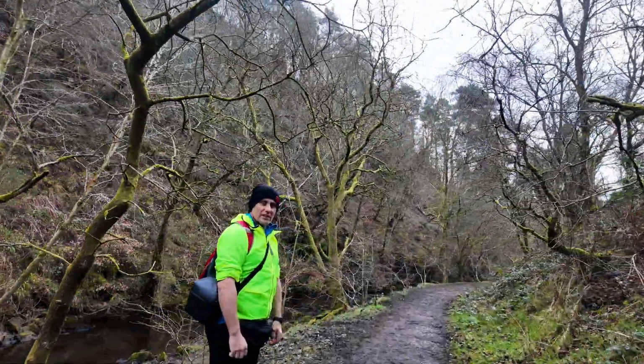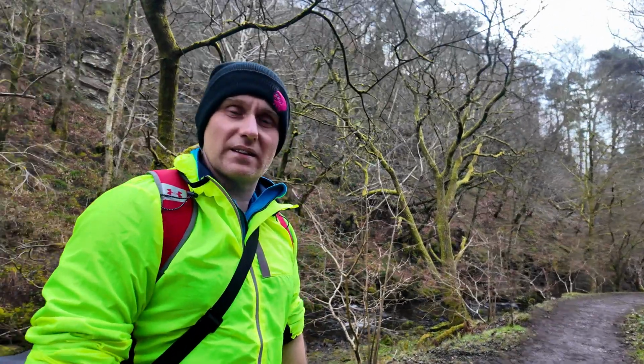Enjoying your walk? Favourite bit? Oh yeah, probably looking forward to going to the viaduct and have a look at the signal box. Yeah, sounds good.